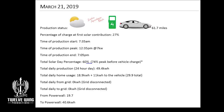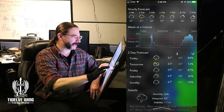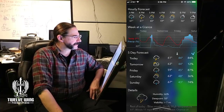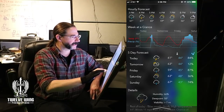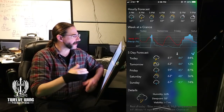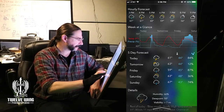Here's the notes section. And so yeah, we're getting pretty good at this whole prediction thing, hitting it pretty close. And so then the following day, we're looking back at that. Let's pull that prediction, that forecast back up here. And so yeah, like I said, we're getting pretty good at predicting this whole thing, but that also means now that we've got a couple of days coming that are going to be pretty cloudy. So the 11 kilowatt hours that we charged in the car was basically putting back into the vehicle what it had used that day to replenish it.